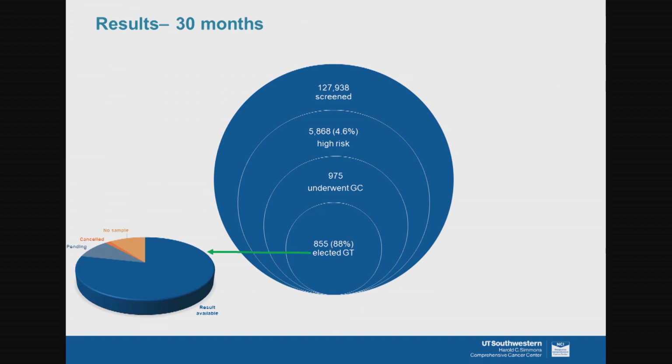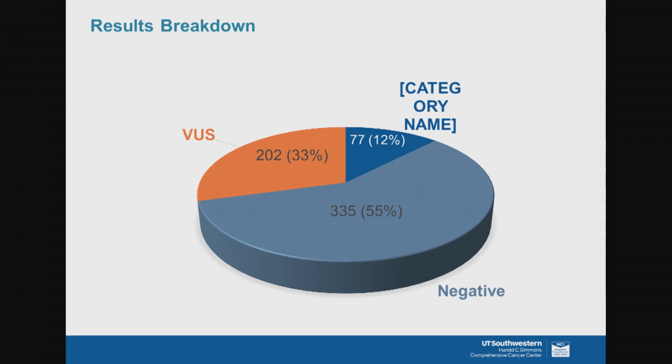And to break down that category a little bit further, 8 patients have canceled their test after sending in a sample. About 96 patients have not turned in a sample for test completion. We're still waiting on results for about 134 patients, and we have results available for the rest. So within that category where we have results available, about 12% have tested positive for a hereditary cancer syndrome. And we've seen about a 33% rate for variants of uncertain significance.